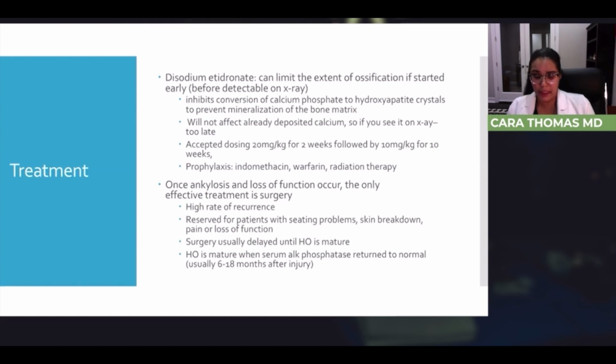If people are getting chronic pressure ulcers, or there's a lot of pain related to it, or loss of function, then surgery may be considered, going in there and removing some of that bone. But they usually wait until the bone formation is matured, which may be 6 to 18 months after the original injury.